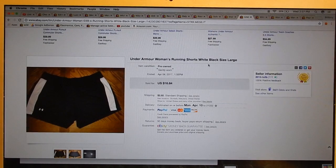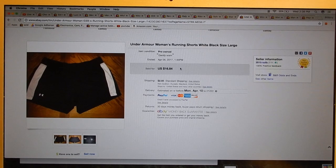Next, we have these Under Armour shorts. Again, these came from the Goodwill bins for 96 cents. I got these, I'm pretty sure it was the Goodwill outlet. But anyway, they sold for $16.84. If you guys are wondering why the prices have these funky, like 84 cents or 36 cents, it's because it was a 30% off sale. So when that happens, these are just the numbers that they have. So yeah, they sold $16.84, $2.85 to ship. I just shipped these bad boys out today, but after everything, we made about $13.50 on those shorts.